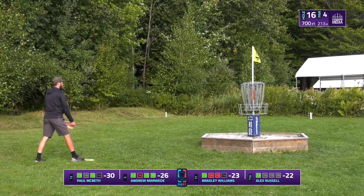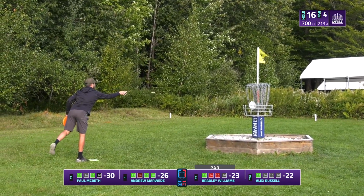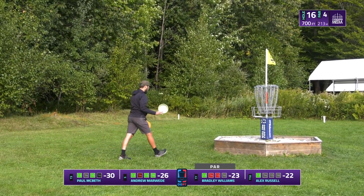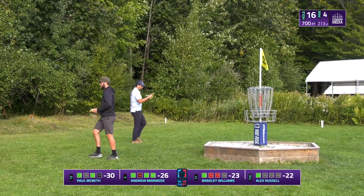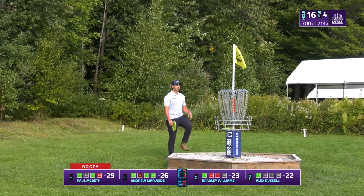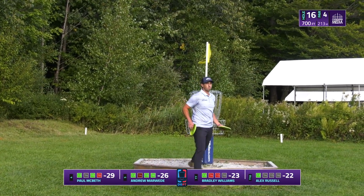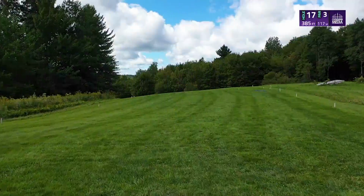And Alex is still tied for 10th. He hasn't had that stellar of a round, but he's stayed steady. And he's still fighting for that top 10 finish with two holes left. And it's crazy that even with a bogey on 14 and 15, and par on 16, Brad Williams is still tied for 7th. He's still playing fantastic golf.